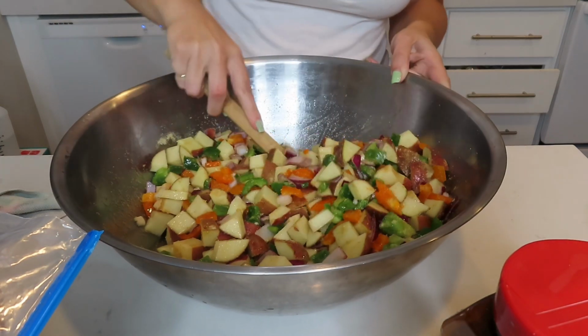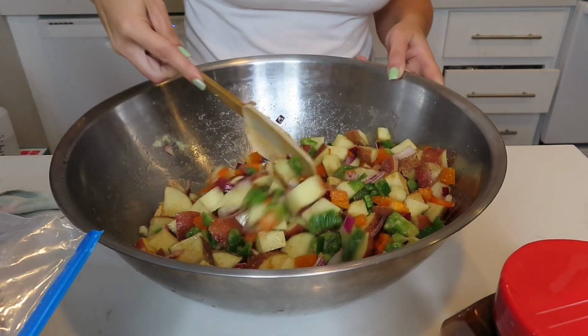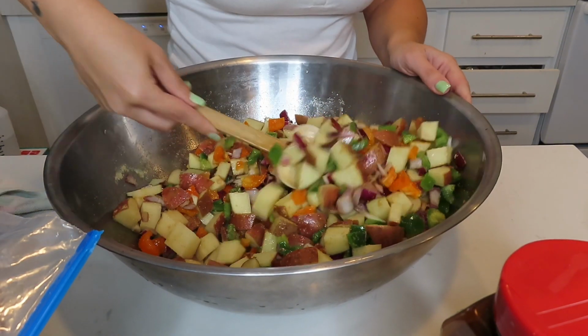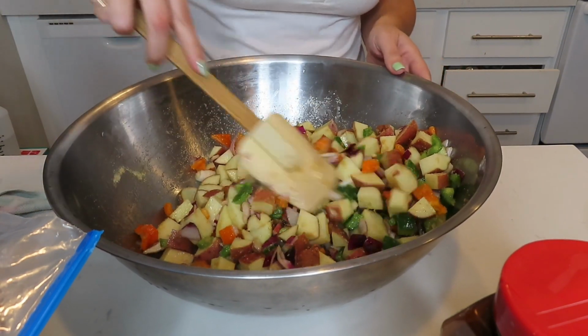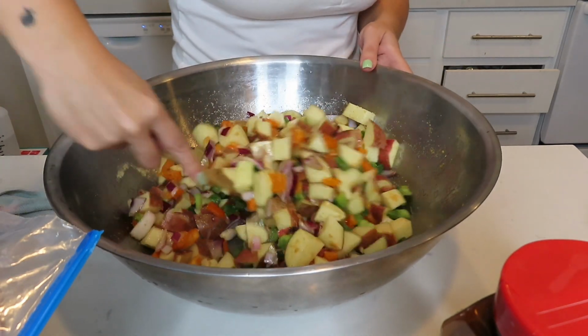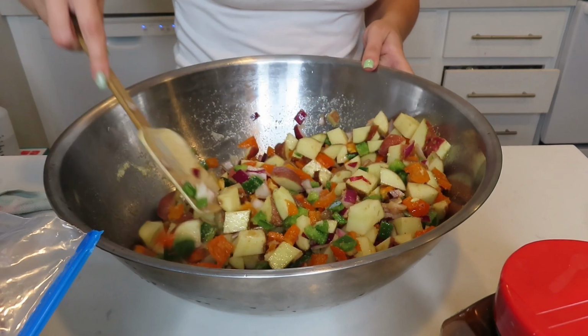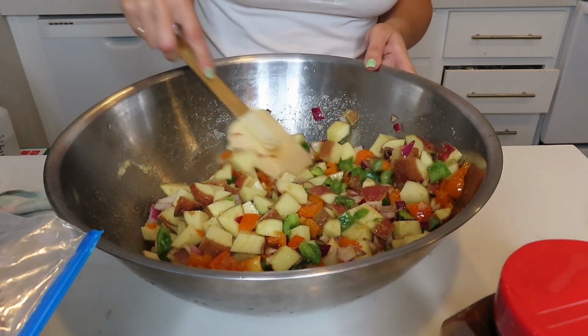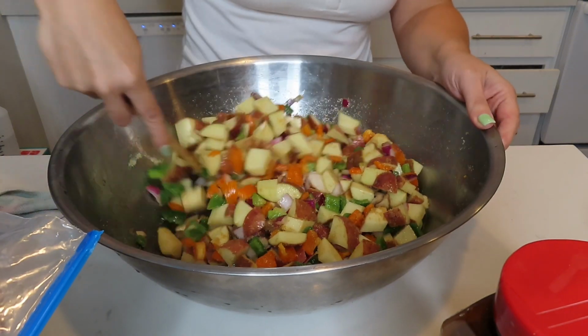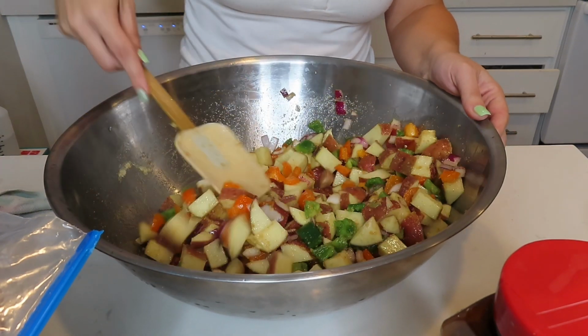Oh my gosh, these were so yummy. I mean, everybody enjoyed them. We had a lot left over also, so the kids had it, I believe, the next day, and then the honey took some to work for lunch. So we definitely did have enough to last us. Like I said, this is Big Bertha, so we have her in here, and there was a lot left over.